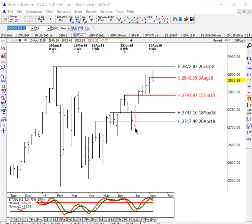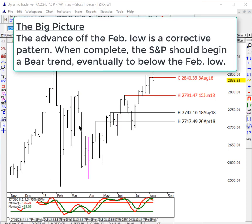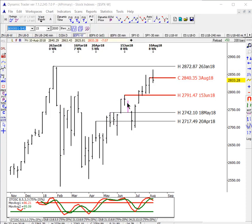Well, this is the S&P weekly chart, and we don't want to lose sight of the big picture. And the big picture, and the most important technical factor, is the pattern coming up off of the February low. And this is a textbook corrective pattern. It's certainly more complex than any simple ABC pattern would be. And as of the middle of June, this was really an ideal spot to have completed an ABC flat correction. However, it continued higher, so this is part of a complex correction.